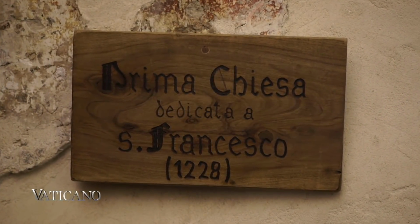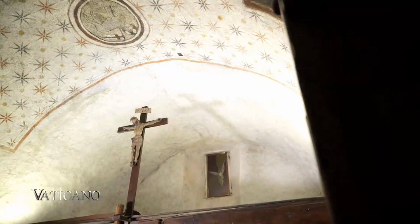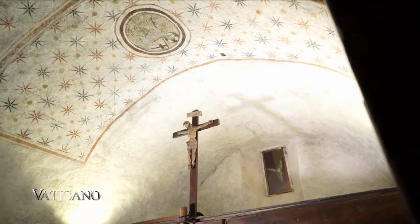And it was exactly in this place where, in 1228, the hermitage of Greccio Sanctuary was erected. It was the same year the church celebrated the canonization of the Saint of Assisi.